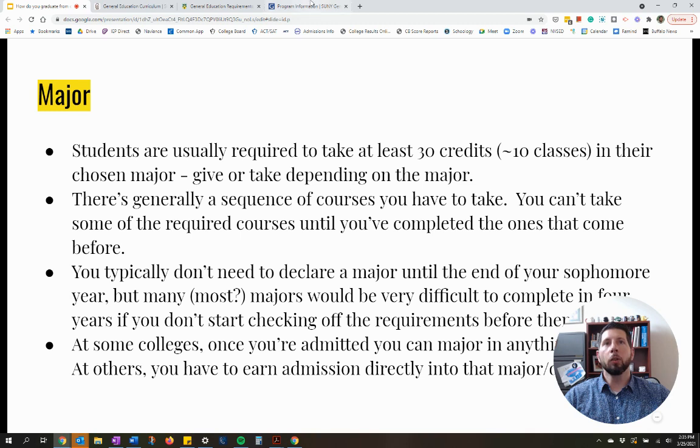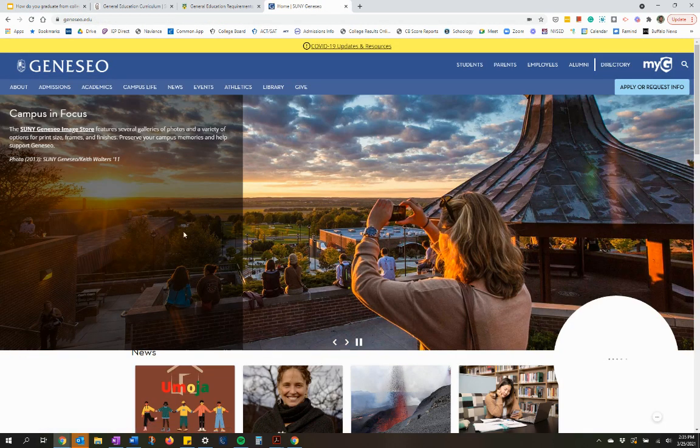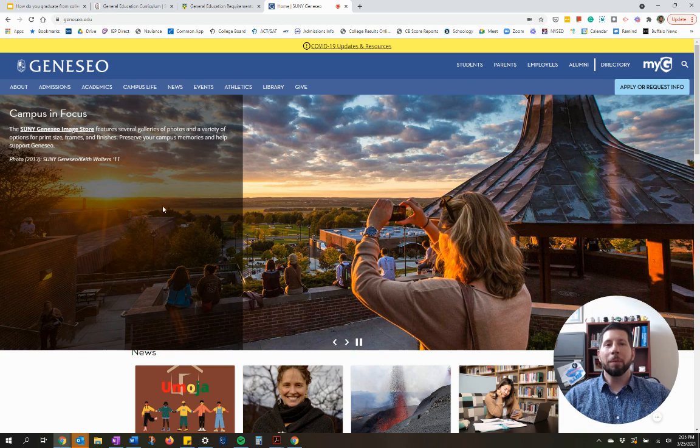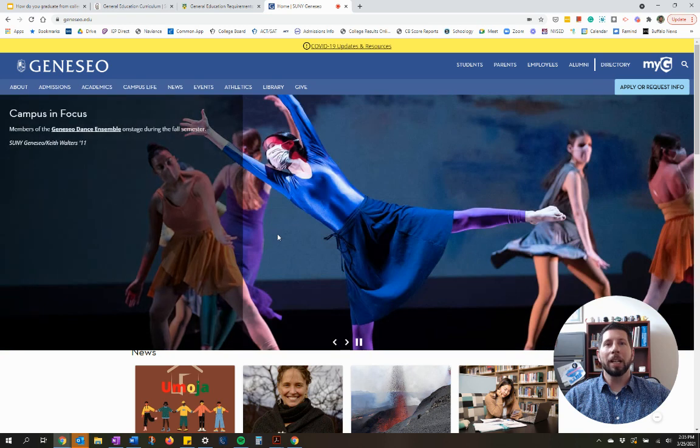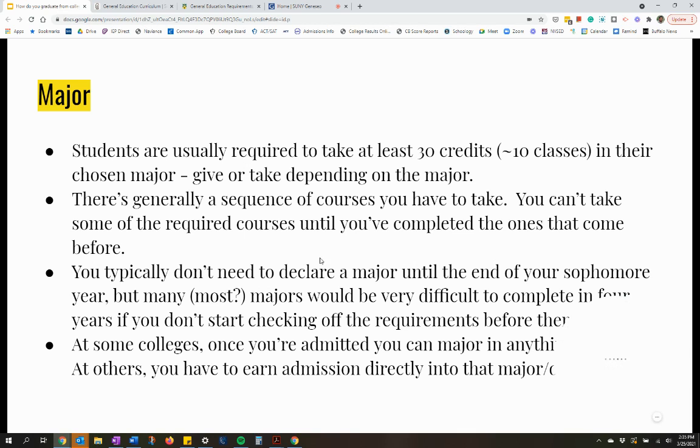It's easy to get overwhelmed by the picture of the beautiful sunset on the college's campus. And that's nice. Almost all schools have at this point kind of nice drone footage of their campus, and it's really nice. But get into the weeds when it comes to researching the academics for each school.